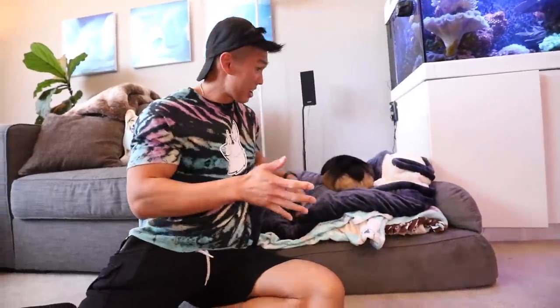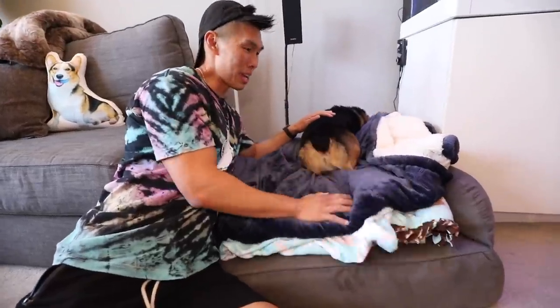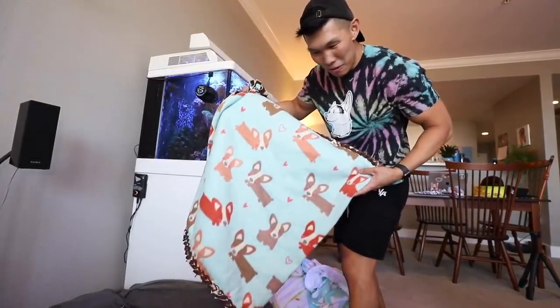Oh, over here is Gatsby's dog sofa. This one's an orthopedic one. He has so many blankets. These were all sent in from all of our fans. Gatsby, what do you think?